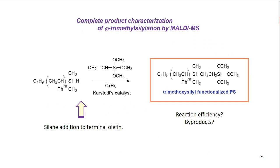With careful consideration of such sample preparation issues, MALDI mass spectrometry can be used for the complete characterization of polymer mixtures. In fact, for mixtures, mass spectrometry is the ideal method to use, and mixtures very often are present in raw products. So for raw products, mass spectrometry is an ideal analytical method. I'm going to illustrate the capabilities of the method with the analysis of the raw product of a hydrosilation involving the addition of a polymeric silane, polystyrene substituted with a silane N group, to an olefin substituted with a polar N group.